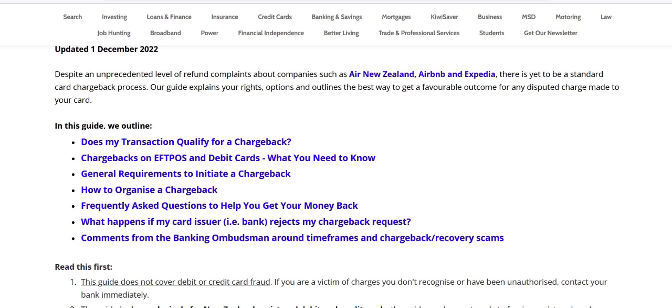This is specific to New Zealand consumer law. It's not for overseas, but because your card is issued in New Zealand by a New Zealand bank or issuer, it most certainly applies to overseas purchases, because that's where you're paying the bill, within New Zealand, and it's being charged in New Zealand dollars on your statement.